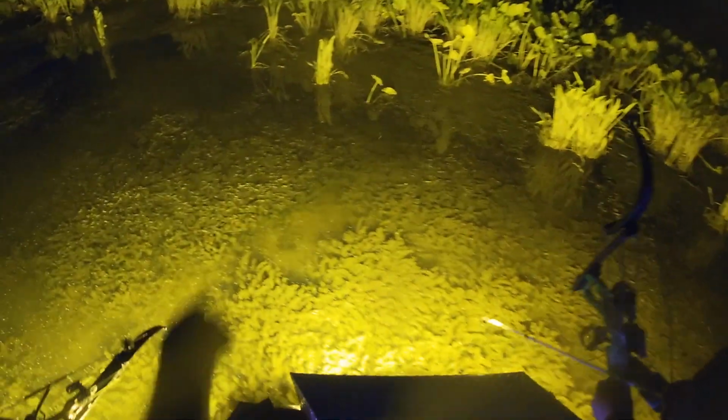Once you've found a river system that has snakeheads, what you want to look for are the creeks that feed into that river. So let's say, for example, the Potomac River. Everyone knows the Potomac has snakeheads. They've been there for about 20 years. And all the creeks that feed into the Potomac are going to have snakeheads. Some of them are better than others. What you're looking for is vegetation. So lily pads, grass, spatterdock, milfoil, hydrilla, that type of stuff.